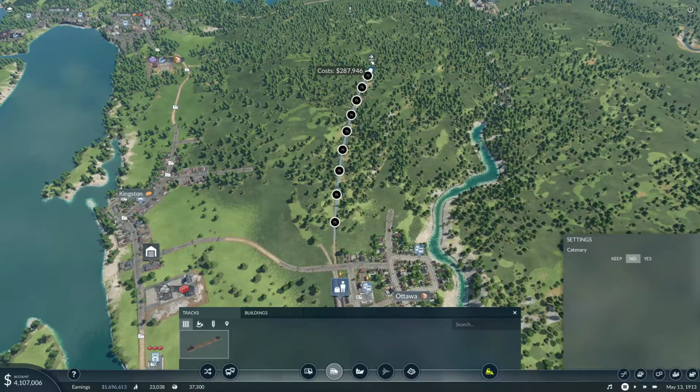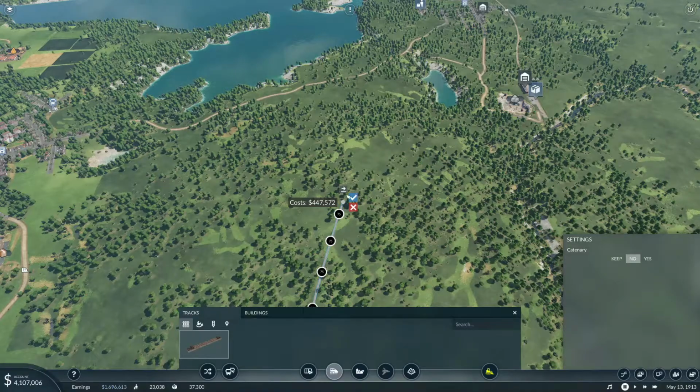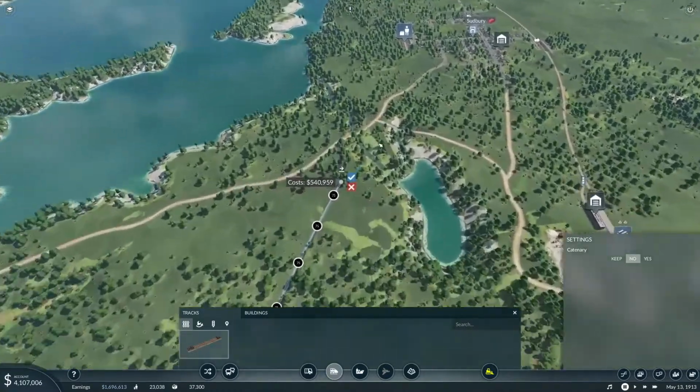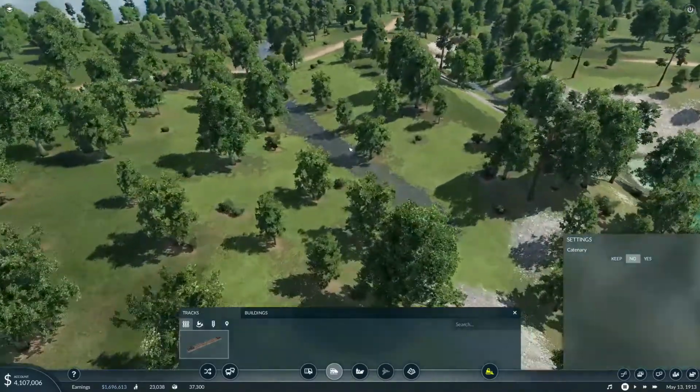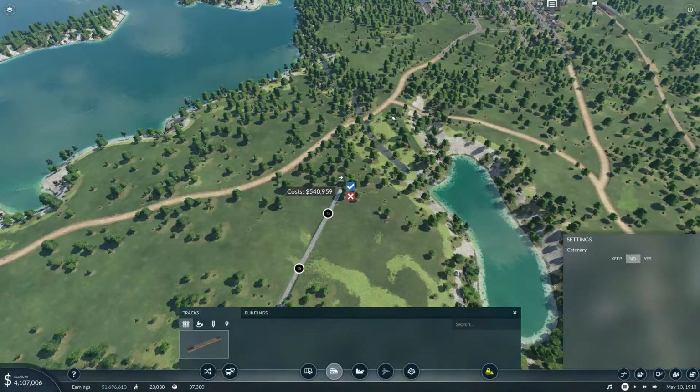It's going to be quite a route. So we're going to kind of bring it here. And then, yeah, we might run it long parallel with this and then curve across, I think.